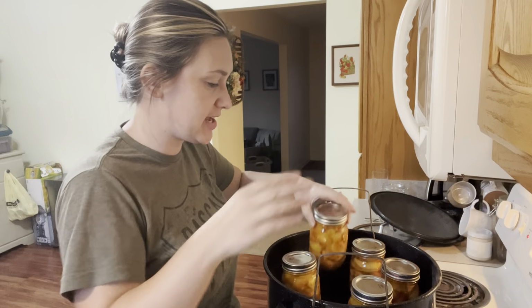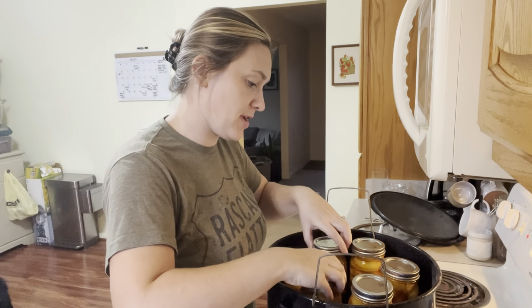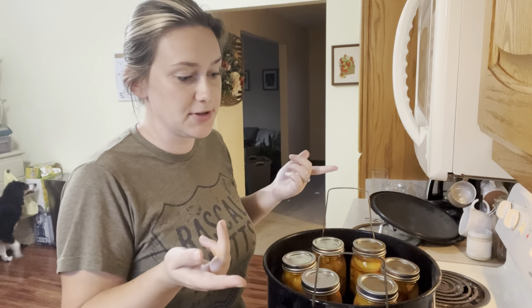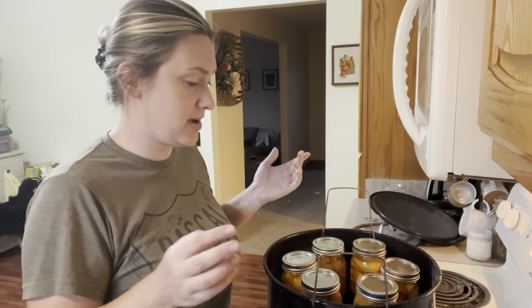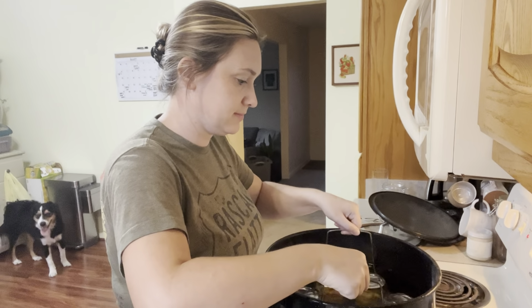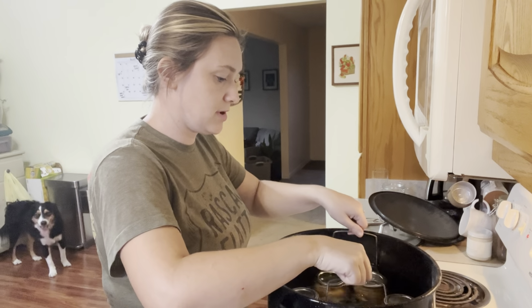I lied before when I said that nothing else was water bath canned. I thought these peaches were supposed to be pressure canned, and it turns out that they're not. But 25 minutes, so we wouldn't have been able to do them together anyway, so I'm not that mad about it. But, got this ready to go. They need a little bit more water, and then we'll start boiling.